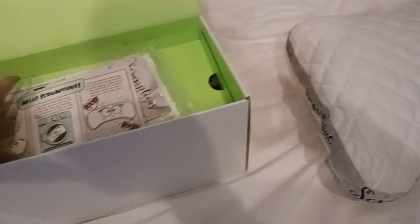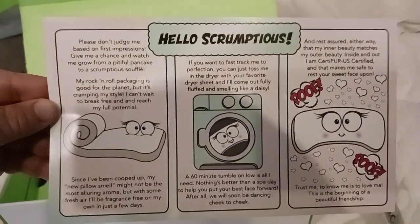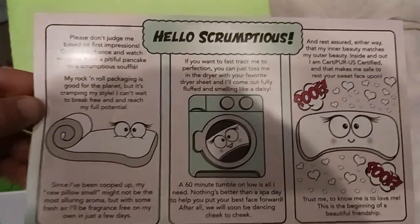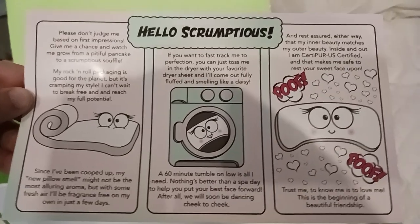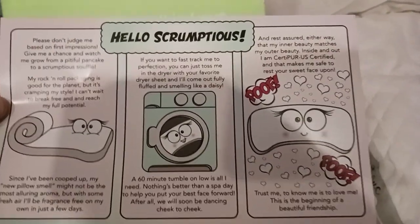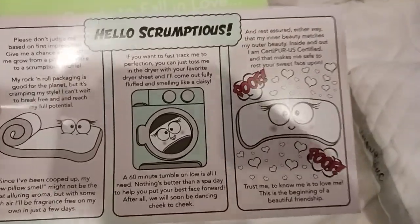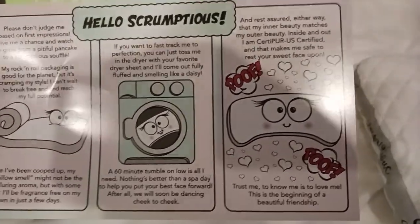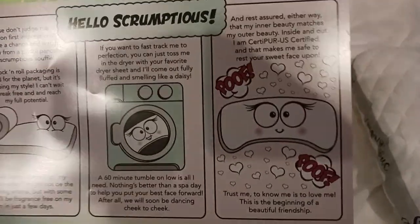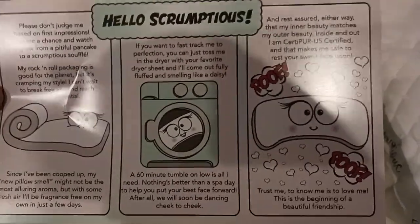You get that. Then you get this card as well, which talks about hello to the company. It talks about care and maintenance. Please don't judge me based on first impressions. You get the idea. Since I've been cooped up, you know, new pillow smell. That pillow smell goes away within about an hour and a half, 2 hours. And what you're going to smell is kind of a rubbery kind of smell to it. But it goes away within about an hour and a half, 2 hours, it's gone.